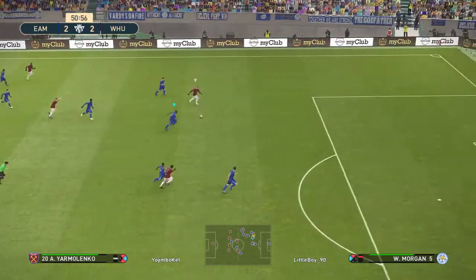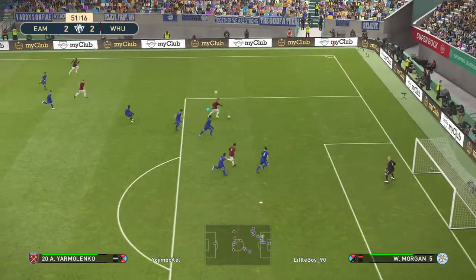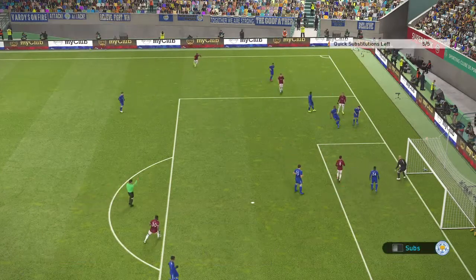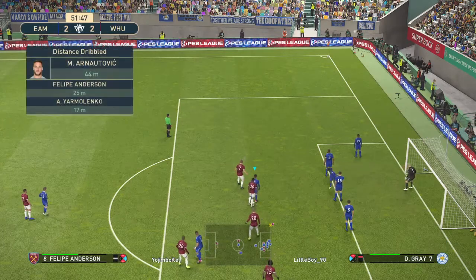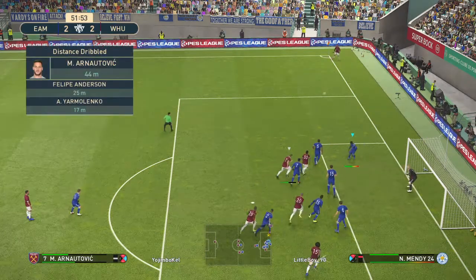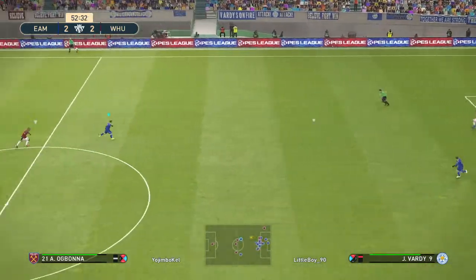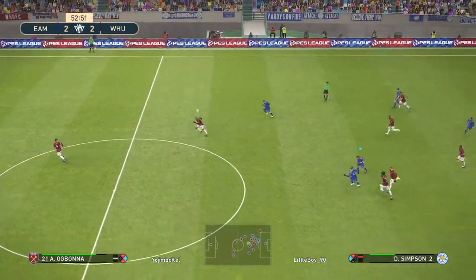Both sides a bit lacking in intent. Got a sight of goal here. Yarmolenko. Deflected behind for a corner kick. Aimed long and direct. Simpson.